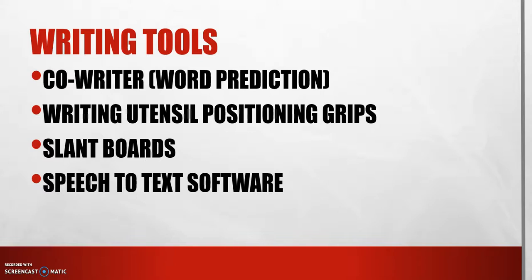We also have speech-to-text software where a student can put on a headset and talk into the microphone, and whatever they say pops up on the screen. So it alleviates their need to physically type. So it's pretty amazing stuff. And they're also able to use verbal commands on the headset so that they can control their computer.